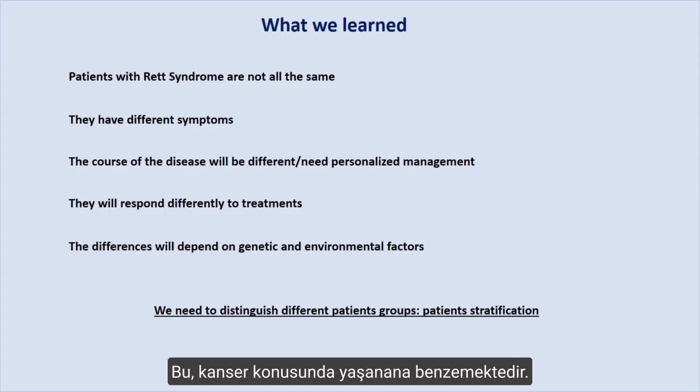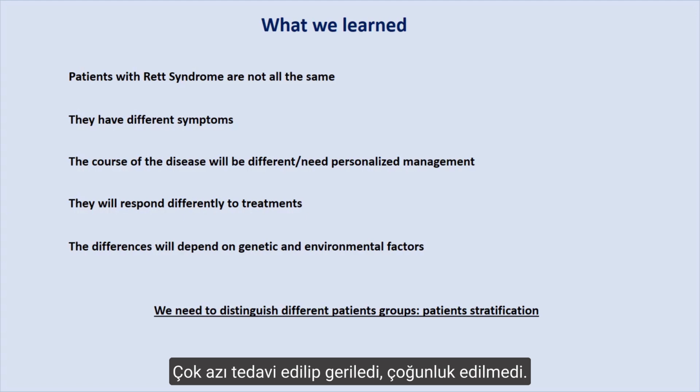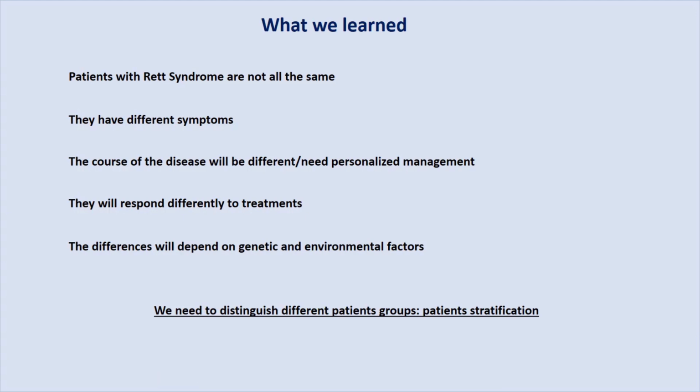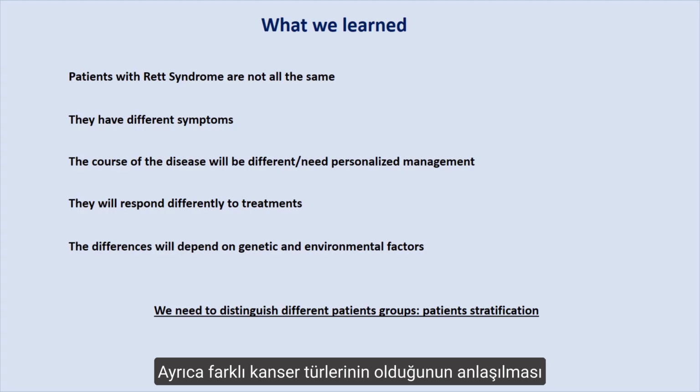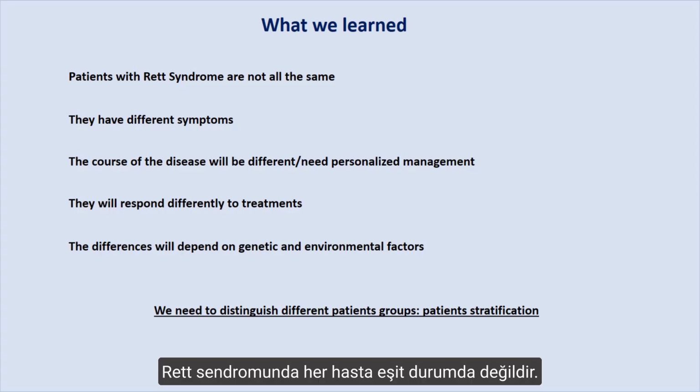This is similar to what happened for cancer. At the beginning, all the cancers were considered equal, and it was not clear why few remitted and the majority did not. But with time, it was discovered that there are different types of cancer, and now we know that some of them will have very good chances to be treated. Also, understanding that there are different types of cancer improves the screening, the prognosis, and the patient's management. Also, for Rett syndrome, not all the patients are equal.